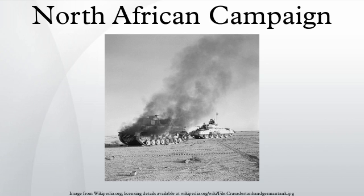Consequently, the landings met no practical opposition in Algiers, and the city was captured on the first day along with the entire Vichy African command. After 3 days of talks and threats, Generals Mark Clark and Dwight Eisenhower compelled the Vichy Admiral François Darlan to order the cessation of armed resistance in Oran and Morocco by French forces on November 11, with the proviso that Darlan would be head of a Free French administration.